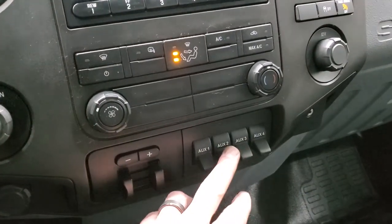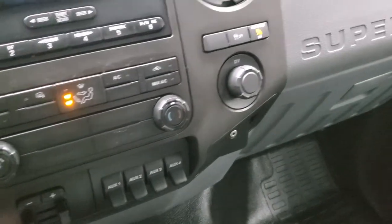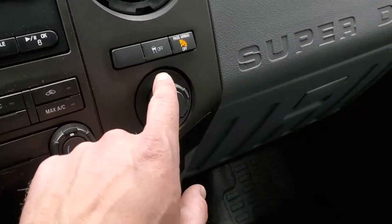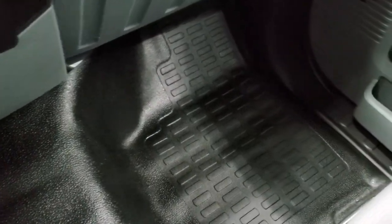Factory brake controller, and you do get four auxiliary upfit switches. So if you wanted to add lights or something, you could use those as power on switches. Stability control, 12 volt power point, and it does come with an aux jack. Passenger side floor and seat are in excellent condition.